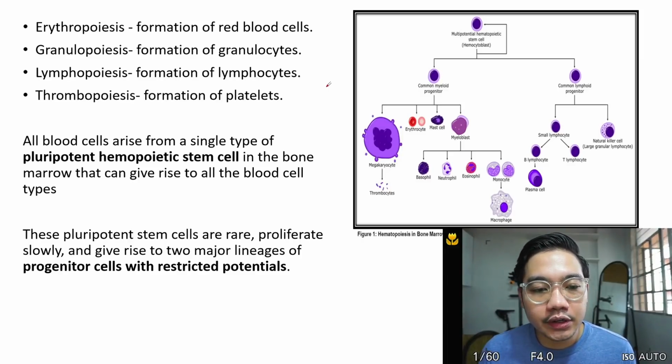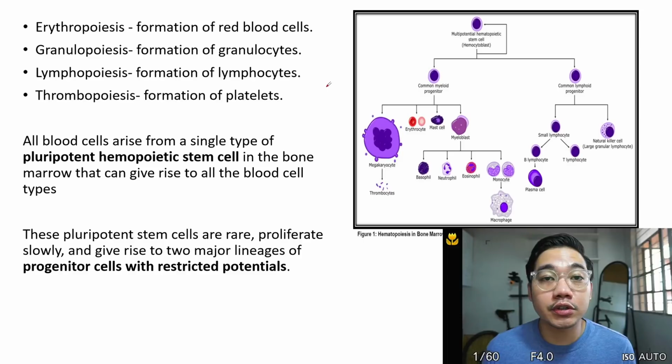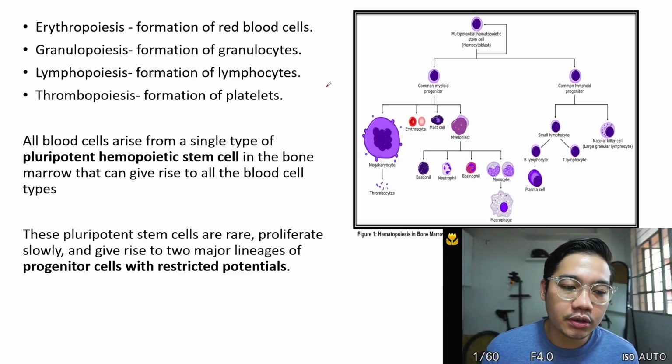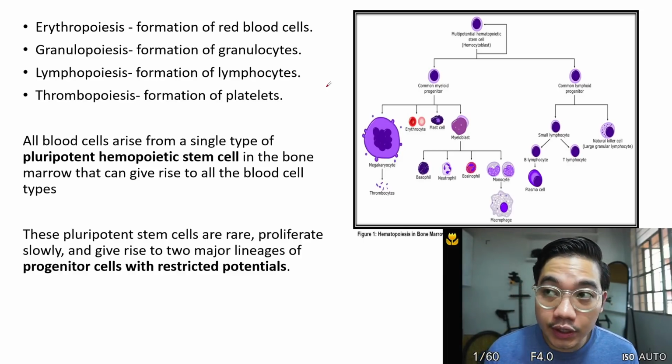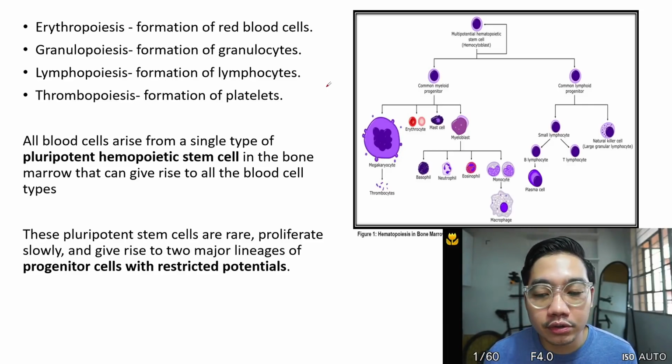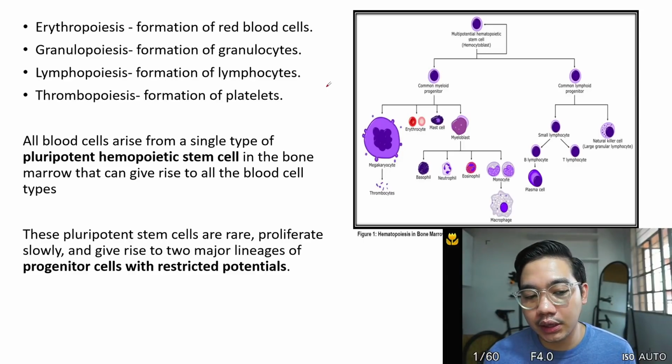So what we have here is the erythropoiesis. This is just the nomenclature. Erythropoiesis, formation of red blood cells. Granulopoiesis, formation of granulocytes. We have two types of WBCs, right? The granulocytes and agranulocytes, which are lymphocytes and monocytes. And then thrombopoiesis, formation of platelets.